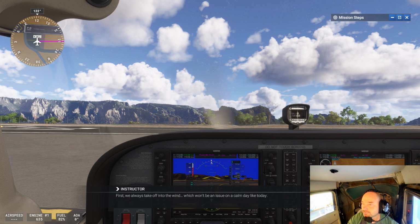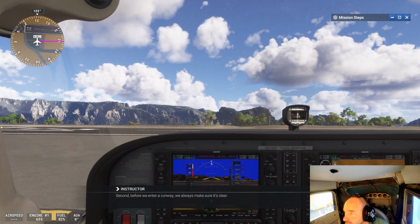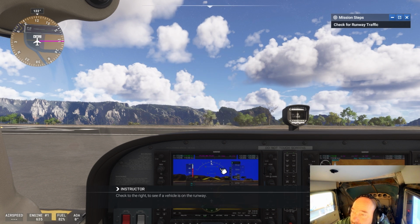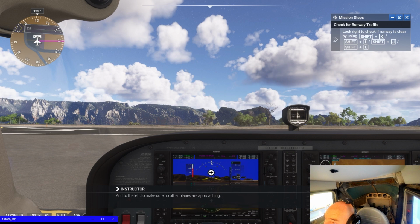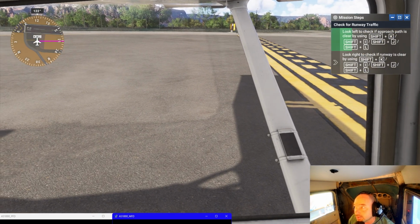First, we always take off into the wind, which won't be an issue on a calm day like today. Second, before we enter a runway, we always make sure it's clear. Check to the right to see if a vehicle is on the runway. And to the left to make sure no other planes are approaching. Okay. Left.